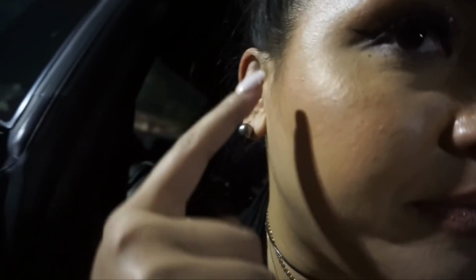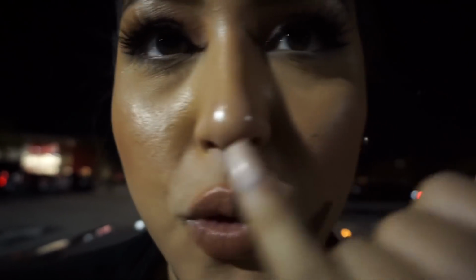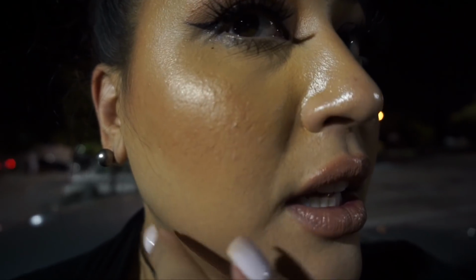You guys, we're going to do a foundation check. We were obviously at Benihana, and do you see how oily I am all over? And I used that pore minimizing primer, and usually that helps. This might be highlight, but I looked even greasy in our picture too. Look how I'm getting oily all over, quite a bit, all over my face, even my cheeks. I could feel it, and my cheeks are pretty normal all around.